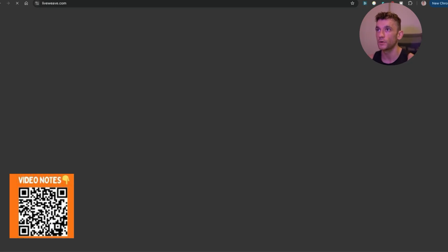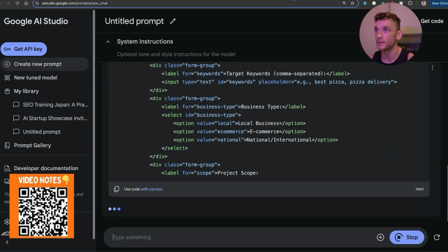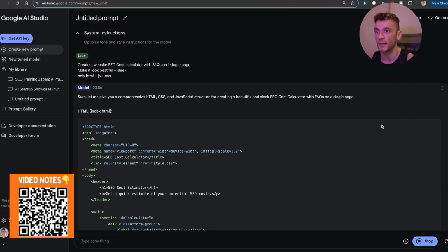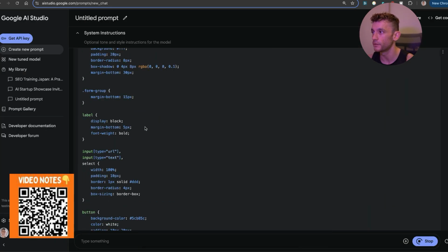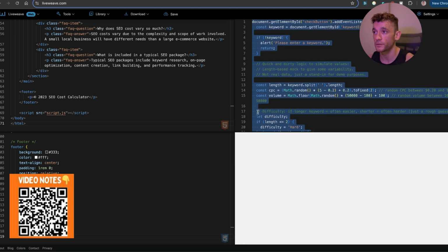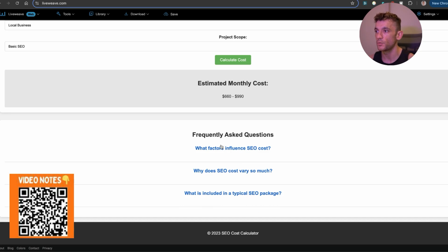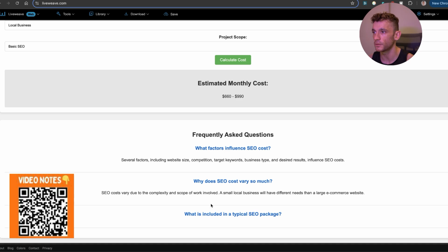And then if you want to test this out, you can actually go to LiveWeave, for example, and we can take the example tool that we're creating right here and start plugging it into LiveWeave. So let's grab that. So we'll copy that, plug it in here. Then we'll grab the CSS, plug that in down there, and copy the code for the JavaScript as well, and see what we got. So here's the tool, and it actually works like first time off the bat. The FAQs actually work as well, so you can sort of toggle them off.